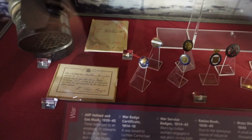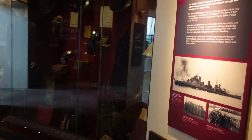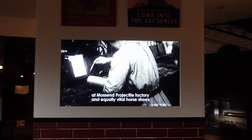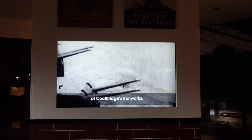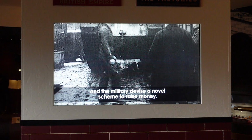An old helmet, gas mask, war badge, certificate. Local men volunteer and head off to fight the war to end all wars. Amongst them, the 1st Battalion Lanarkshire Volunteer Regiment. Lanarkshire women are busy producing vital munitions at Moss End Projectile Factory and equally vital horseshoes at Cottages Ironworks. War has to be funded. It's an expensive business, and the military devised a novel scheme to raise money.